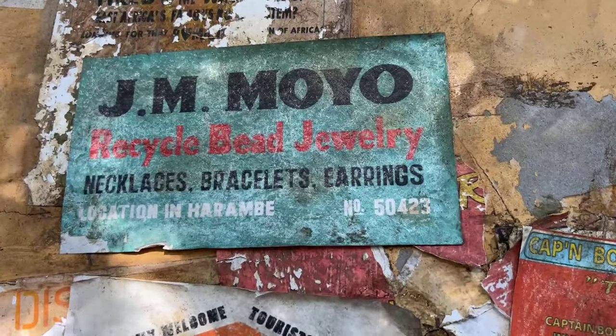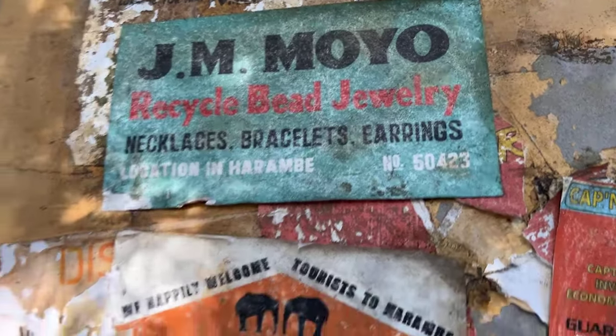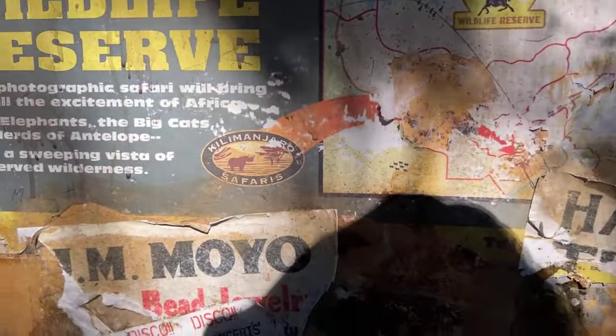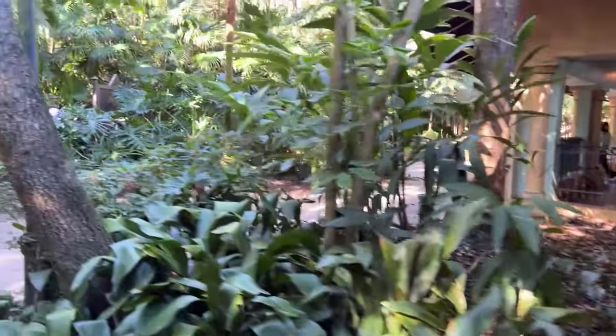J.M. Moyo Recycle Bead Jewelry, necklaces, bracelets, and earrings. Very cool. There's J.M. Moyo, and it's like J.M. Moyo is here as well. Larry's a fan of the Disney trains.